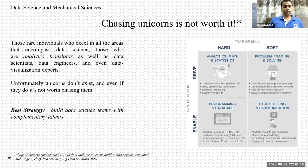So what we should do, rather, the best strategy, is to build data science teams, data science research teams in your research lab or in your industrial research setups, with complementary talents. That's why you see people these days coming from different domains, not only from the engineering domain, but typically from the sciences, from biology, from genomics, from sociology. That's how the diversity comes in, and we can crack problems with innovative solutions, right? And remember, definitely, not to compensate for any skill sets.